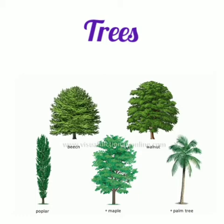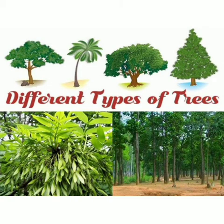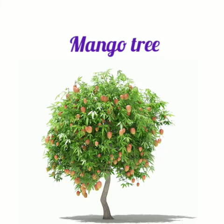Trees are big, tall and strong plants. A tree has a thick and woody stem called trunk. There are many different types of trees. For example, mango tree, coconut tree, banyan tree, neem tree, papaya tree, etc. Let's see mango tree. The leaves of the tree are shiny and dark green. The trees are long-lived as some specimens still fruit after 300 years.